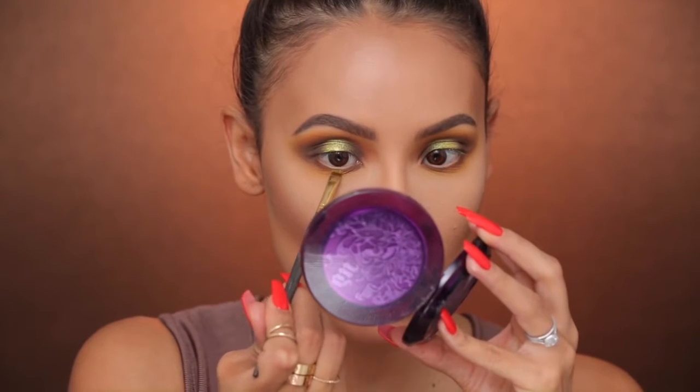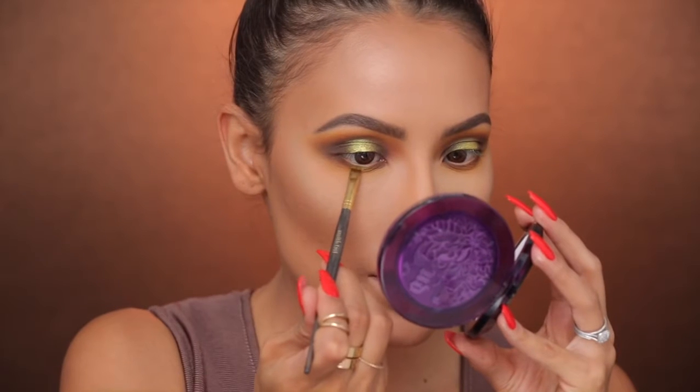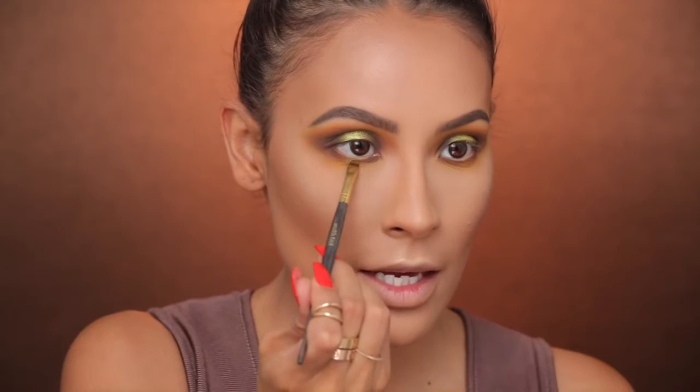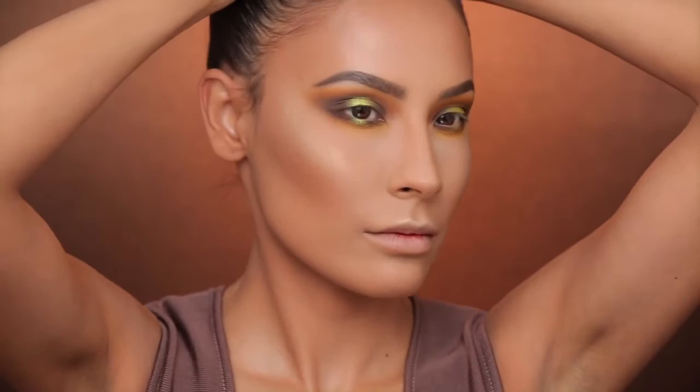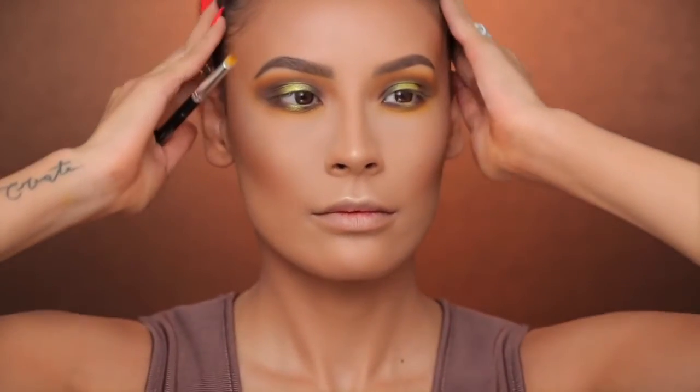Going back into that bright green shade, I'm going to place that on the lower lash line, right under the green that we put on the lid. Boom. Poppin'. I don't know what I was saying here. I'm very curious. I think I was debating whether I liked the green at the bottom.